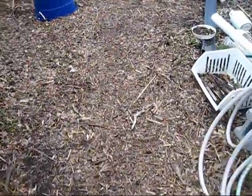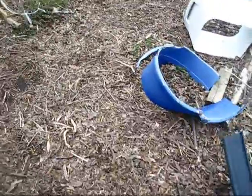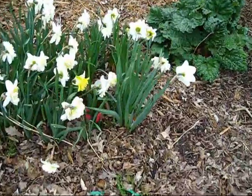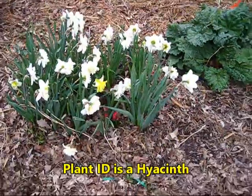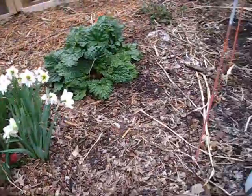Okay, so we're gonna walk into our garden here and just look at a couple things as we're going. Oh, those daffodils. And I also have a, I don't know what that is, flower. It's beautiful, that pink flower there. Got a couple of them. Really pretty, not sure what those are. But those are looking good.